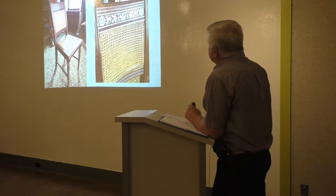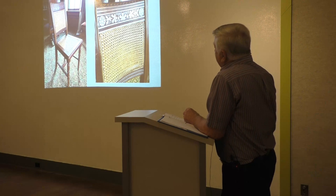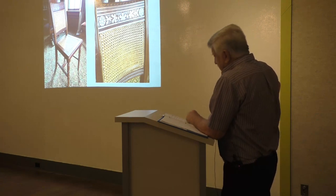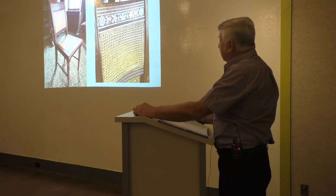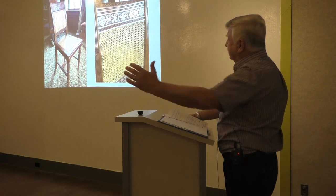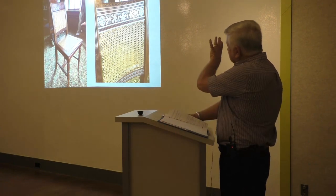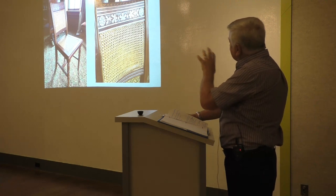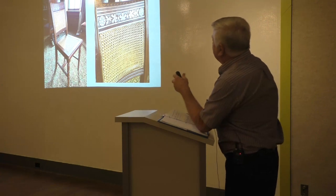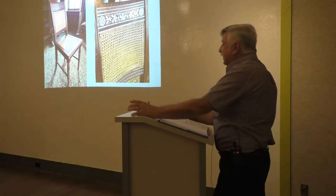I threw these chairs in again because of the cane. Cane, wicker, it's all kind of in the same category. Again, very popular. Again, these would be the later period, more of an East Lake design. It's much more subdued. The carvings are more flat, not any detail to them. But what I really wanted to emphasize was the caning.